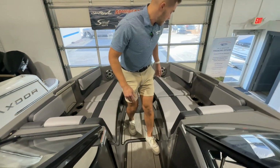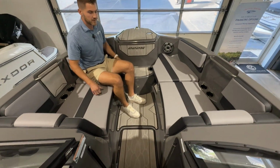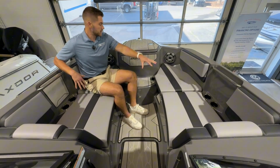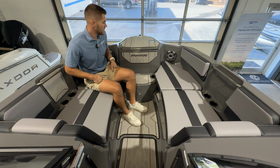Moving on up to the bow here, you'll see it's got a ton of seating. Super spacious for a 22-foot, nice and deep and comfortable, secure. You do have storage on either side underneath the seat cushions. Again, tons of cup holders. You got two over there, two extra up here on either side.